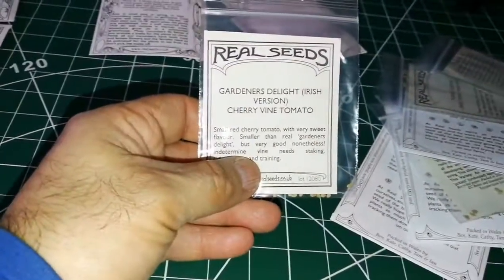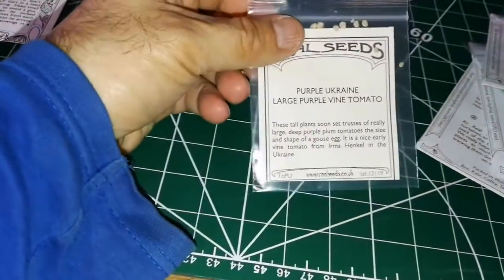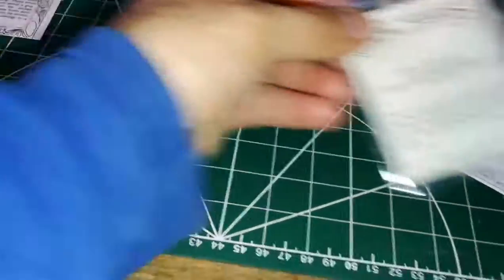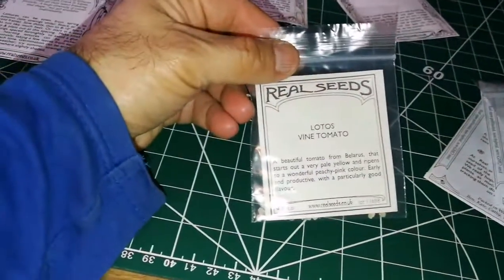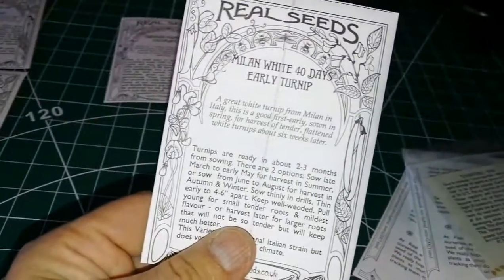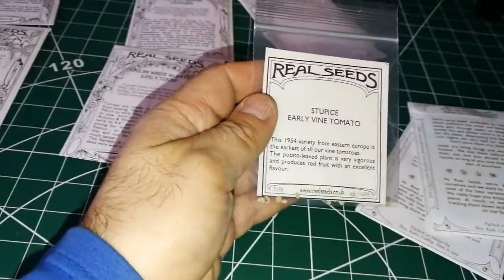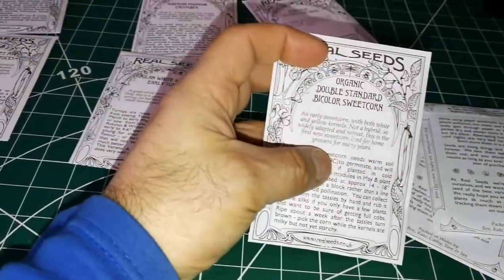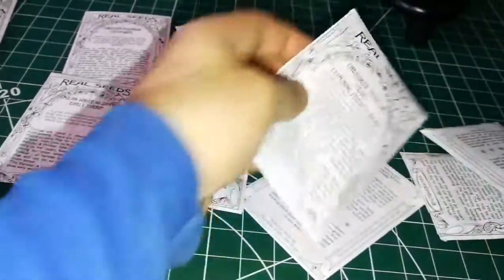Gardener's Delight Irish Version Cherry Vine Tomato. I keep it here. Purple Ukraine Large Purple Vine Tomato. I keep it there. And Lotus Vine Tomato. Okay, another tomato. Milan White 40 Days Early Turnip. Okay, that's a turnip. I have here more tomatoes. A Stupice Early Vine Tomato. And Organic Double Standard Bicolor Sweet Corn. That's nice.